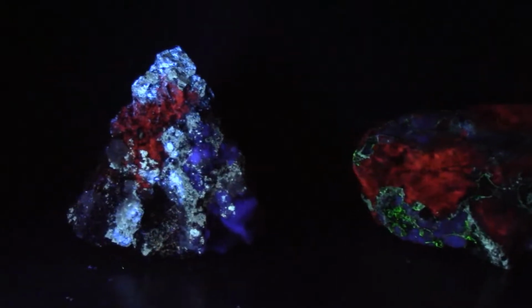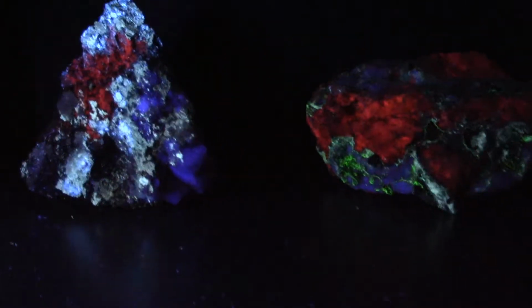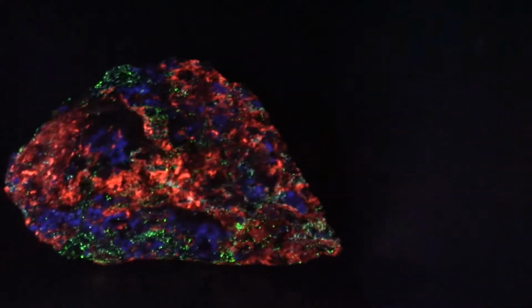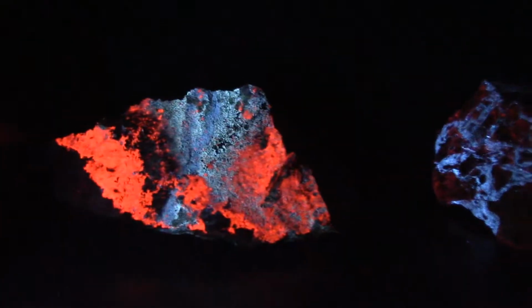Alright, yeah, there we go. You can see some colors there. And so this one on the end, we got hydrozincite, fluorite, willemite, and calcite. Fluorite, willemite, calcite, and these right here. That one's pretty nice too. This is scheelite and calcite. Fluorite, willemite, calcite again. Another scheelite and calcite. And there's a hydrozincite and calcite.